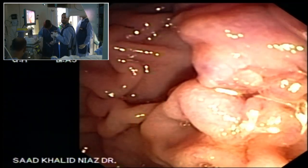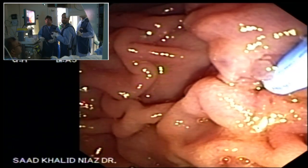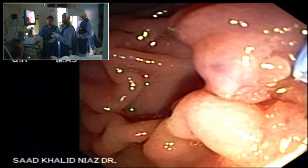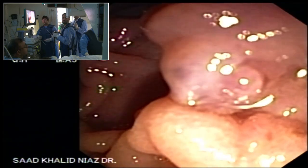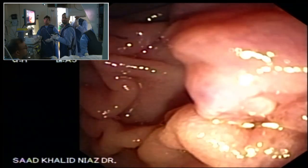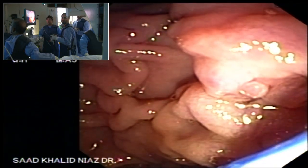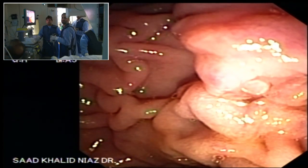Use the up and down wheel to adjust your position. Try not to cannulate as yet. You are not in a good position to cannulate. Oh, that's better. Because if you try to cannulate from an impossible position, you can never get it. Yeah, that's better. Okay, fine.